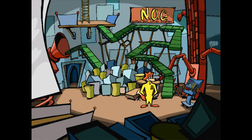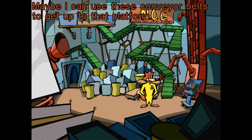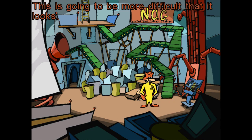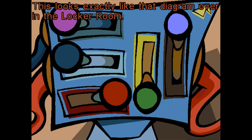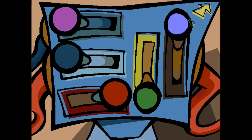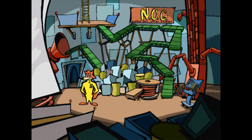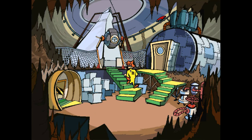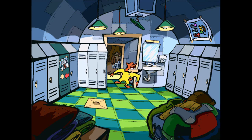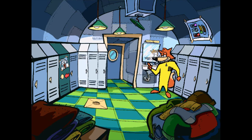Alright, I'm sure that because these conveyor belts are going down, if I try to go up, maybe I can use these conveyor belts to get up to that platform. Yeah, that's it. This is going to be more difficult than it looks. But here, this looks exactly like that diagram over in the locker room. Now I need to move these levers to the positions shown in the diagram. Let's go back and look at it then. Oh, it wasn't here, was it? Yes, okay. So it's right, right, right, down, down.